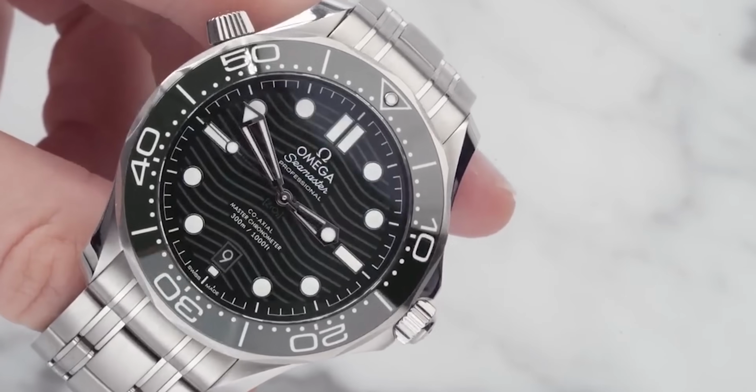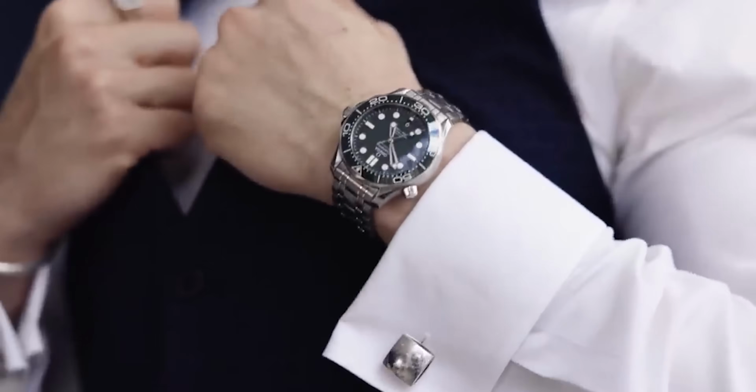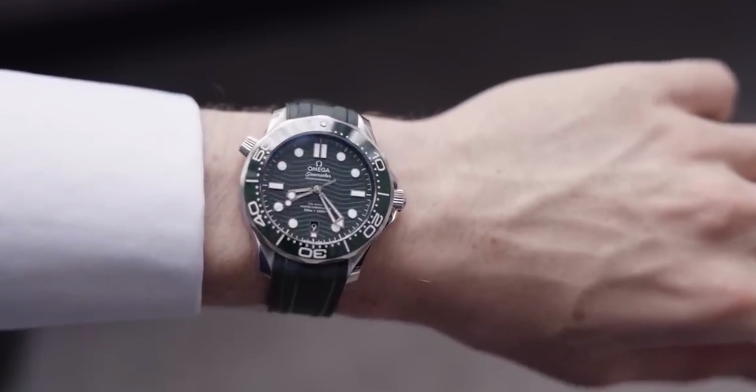The renders of the green dial look pretty bright green. It's almost too green, whereas when you see this in person, it looks phenomenal. It looks almost black in color until you shine it in the light, and then it looks green.